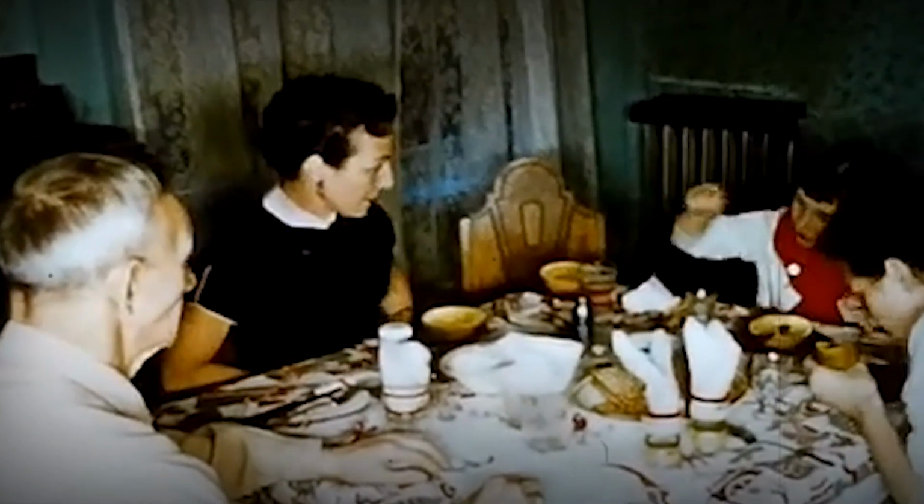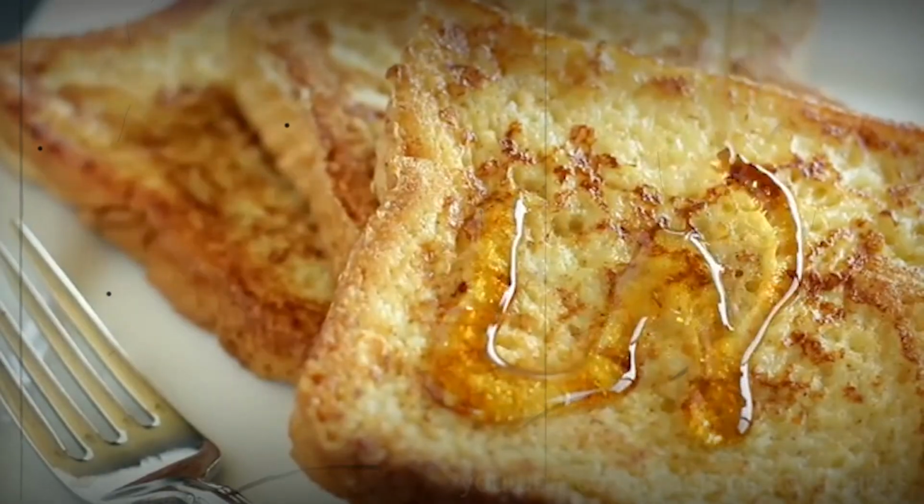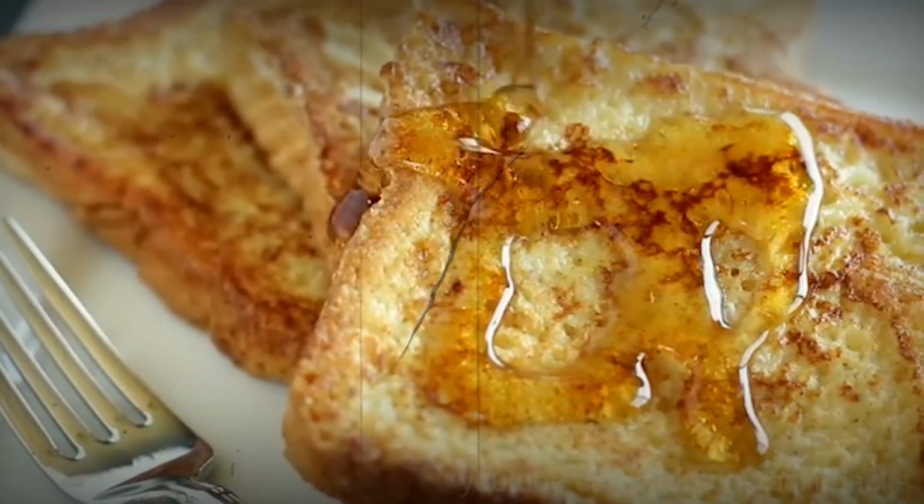For many families, cinnamon toast was a small luxury, a way to brighten a humble breakfast and provide a satisfying start to the day. Its familiar aroma filled kitchens with a sense of comfort and routine, a little moment of sweetness amidst the challenges of the era.